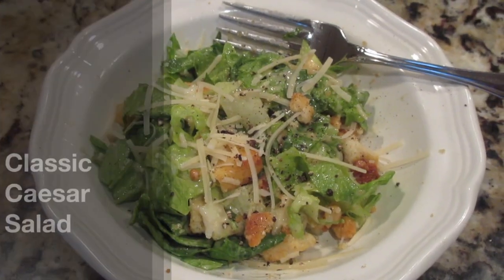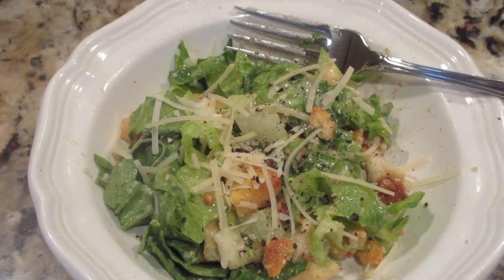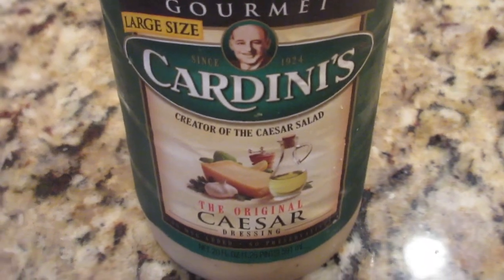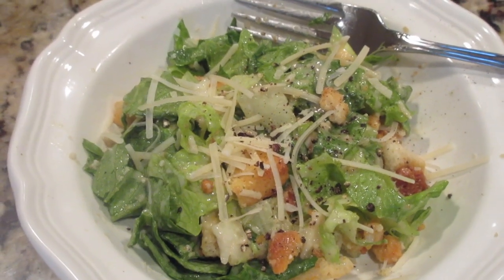The easiest salad that I make at home is a Caesar salad. I just take romaine, chop it up, mix it with croutons, shredded fresh Parmesan cheese, a whole lot of cracked black pepper, and we like this brand. I guess it's Cardini's. So that is a very easy, quick Caesar salad. I also make another variety that's more of a Greek Caesar.